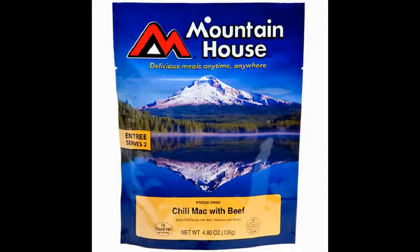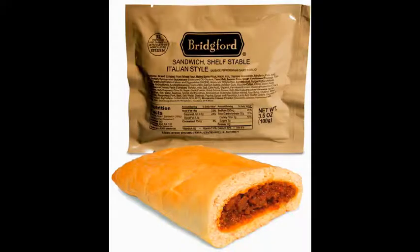And then I chose the Bridgford ready-to-eat Italian-style sandwich. So this is a nice little sandwich. I can open it up. This is what you would find in an MRE. Okay. So it's a good meal, got good calorie value, and you know, what can you say? 3 years shelf life, you know?